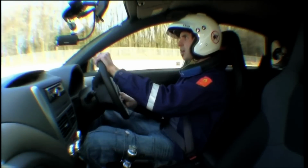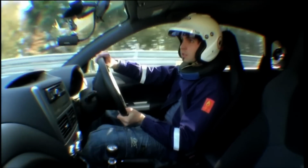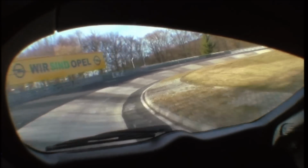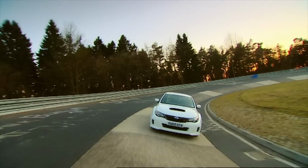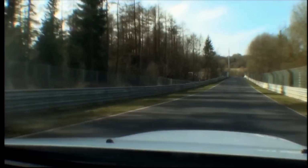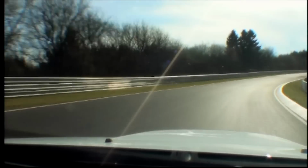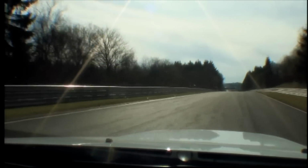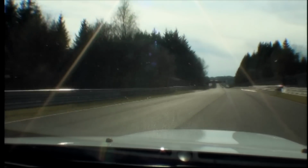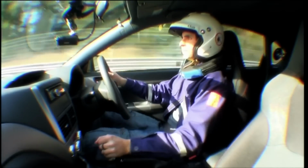The curves and the angles of this track are insane. Oh, that's the carousel. By now, some 12.5 miles in, I was completely lost. But then the long finish straight came into view. The authorities frown upon timing yourself as they think it encourages reckless driving. But I couldn't resist checking my performance around the 13-mile lap.